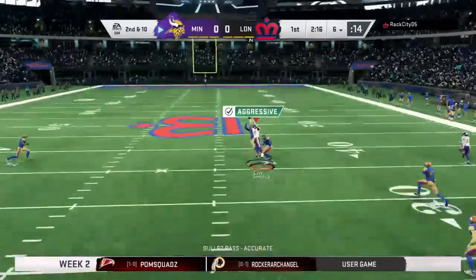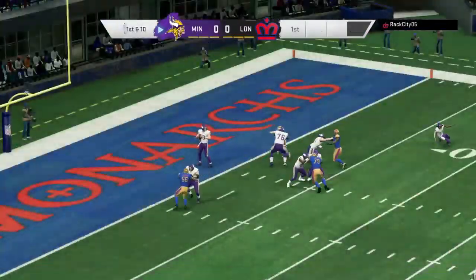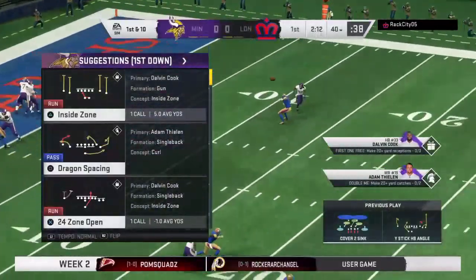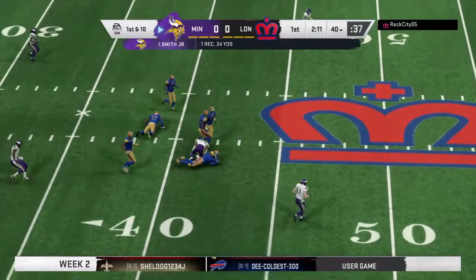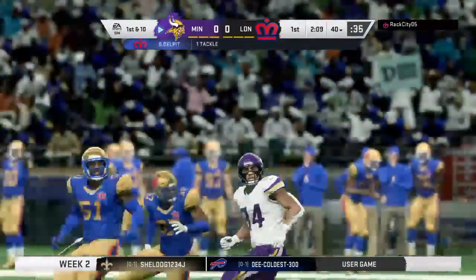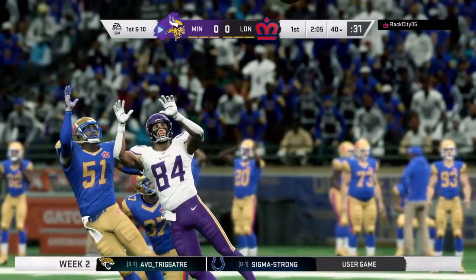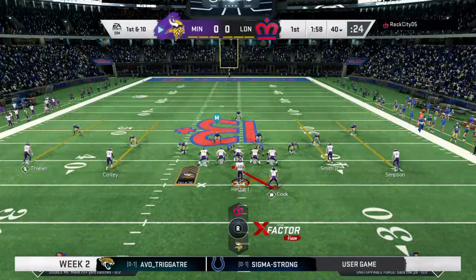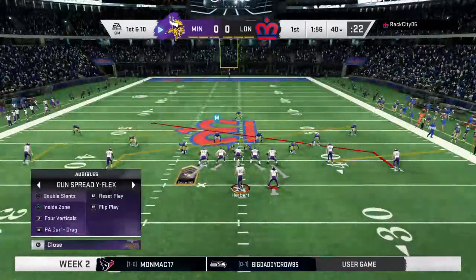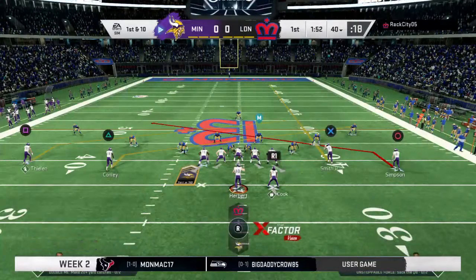To throw again. Herbert airing it out deep for Smith. And got his man complete. It's a gain of 34. Well, that'll help get you out of danger. So much for playing it conservatively back towards your own goal line. That aggressive mentality, sometimes you can use it, and they did there against a defense who probably thought to themselves, there's no way they take a shot here this deep in their own territory. Now the big play pushes them all the way out to the 40 now for first down.